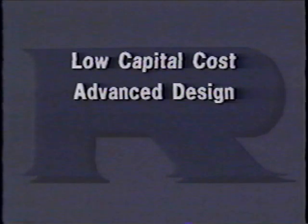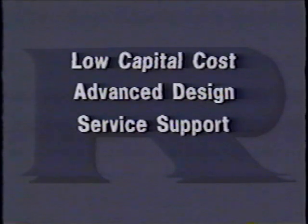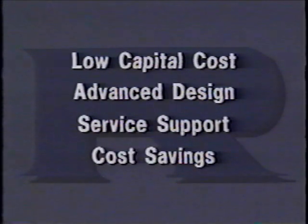Low capital cost, advanced design, technical service support, and substantial savings in production costs. Rautomead.